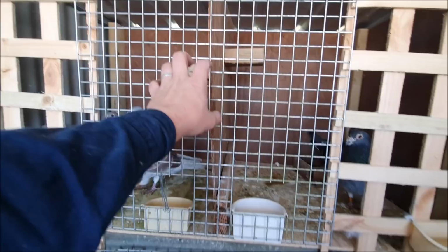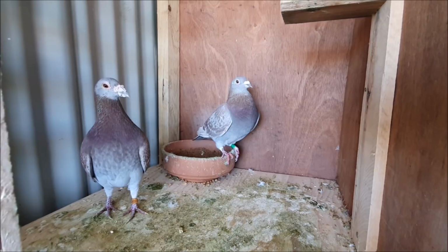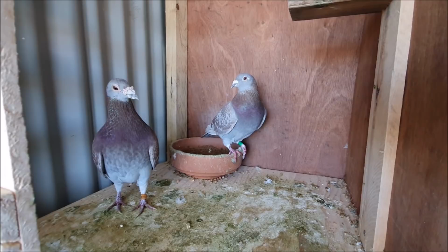So we'll start at this end of the loft. I did say last time that these guys would have laid by now, and they haven't. They've proved me to be a liar. Last time I bred from these guys, they actually took a while to lay as well, but they produced some amazing, incredible babies once they finally got their act together. So I'm not too concerned.